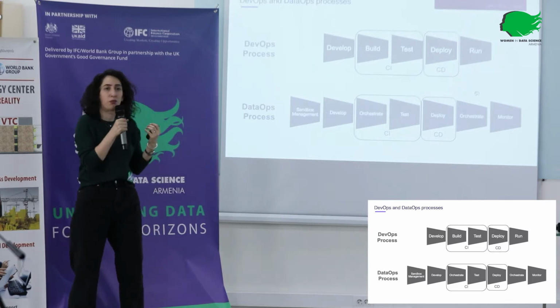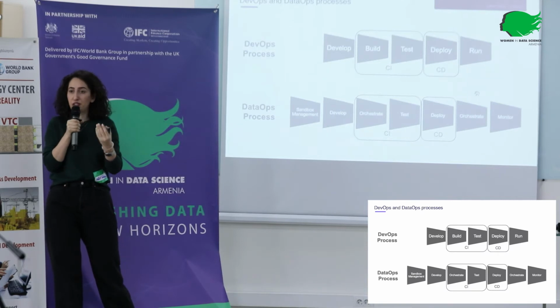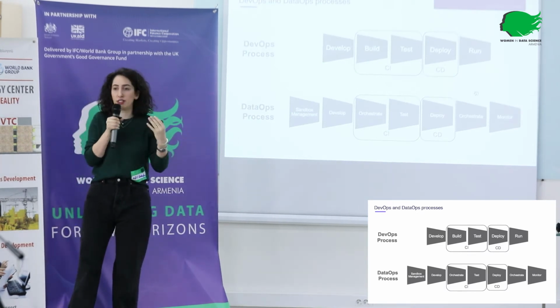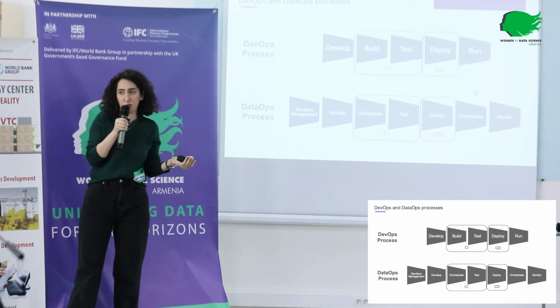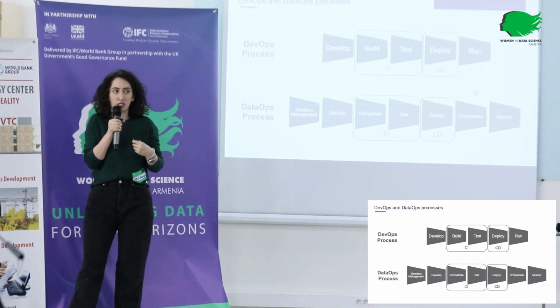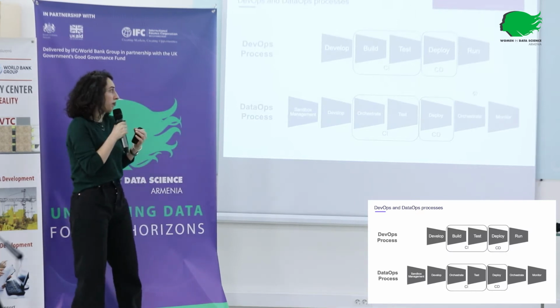So let's see what processes we have and what challenges data introduced to the already existing DevOps pipeline. In DevOps, any software engineer develops something, then build and test, which is the automation provided by the DevOps teams. Your tests will run automatically, your integration tests will run automatically, then some automated processes will deliver your release to the client, and that's all, it is ready. But with data, we have a bit more complexity there.